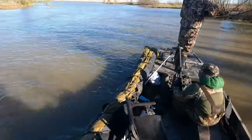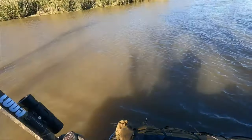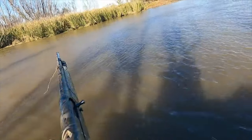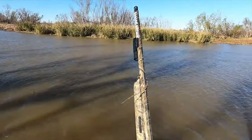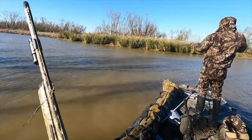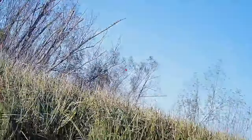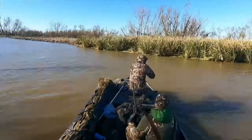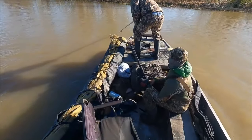And nothing. Oh, there's one right there. Look at him go! I had to have hit him. Oh yeah. That was a big old boy. How did I not knock him dead? Keeping it clean.